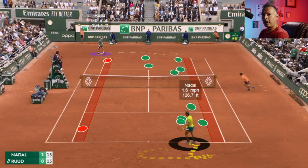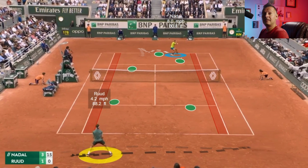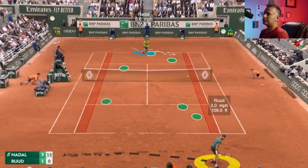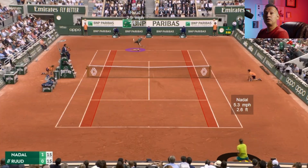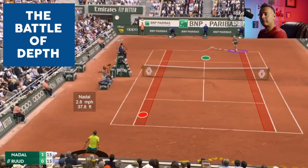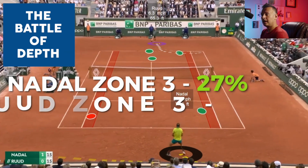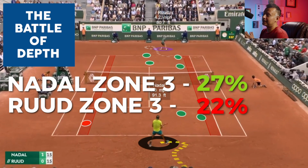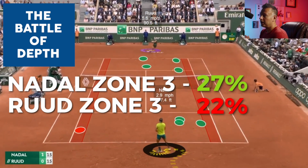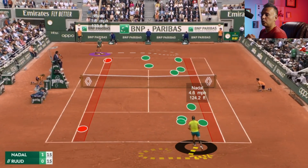He was kind of notorious in the past for getting these difficult balls and then hitting short off them. Now he's finding zone 3 a lot more often. And for Rafa, the stats really back this up. I like to track depth in these matches and see what happens. Rafa's been kind of second fiddle to Novak Djokovic in a lot of matches. He's played him where Novak's gotten the better of him with depth. But in this match, Nadal hit 27% of his shots deep in zone 3, and Casper Ruud hit just 22% of his shots deep in zone 3. So Nadal won the battle of depth and really punished Ruud anytime he got those balls shorter in zone 1.